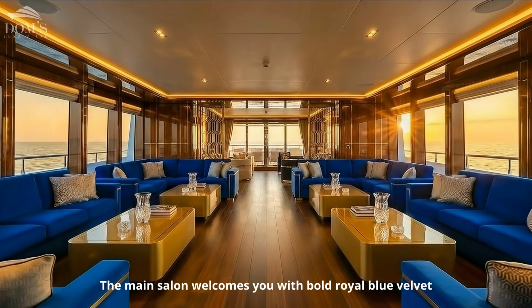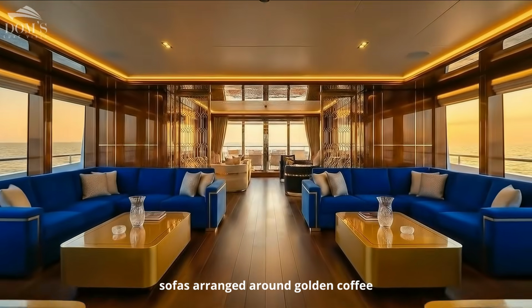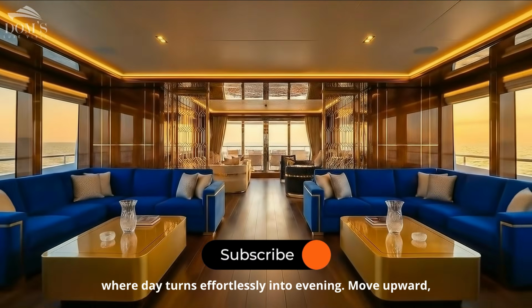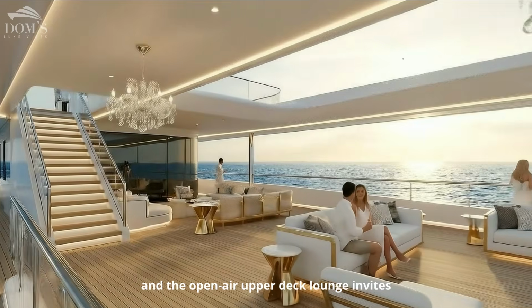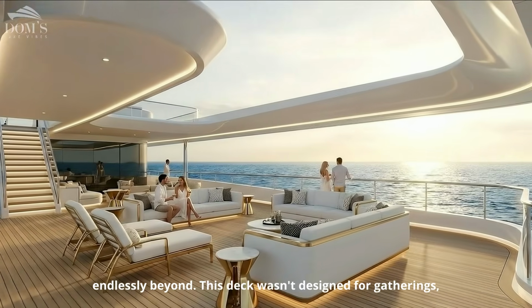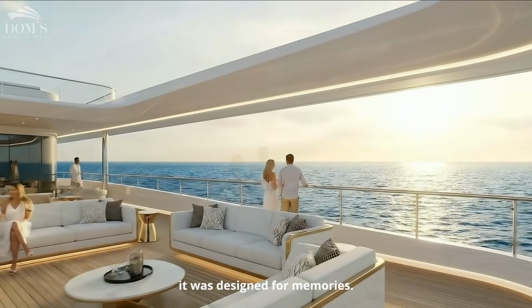The main salon welcomes you with bold, royal blue velvet sofas arranged around golden coffee tables. Ambient lighting, polished woods, and panoramic windows create a cinematic backdrop where day turns effortlessly into evening. Move upward, and the open-air upper deck lounge invites you outside. White and gold furniture sits under sculpted overhangs, with the ocean stretching endlessly beyond. This deck wasn't designed for gatherings, it was designed for memories.